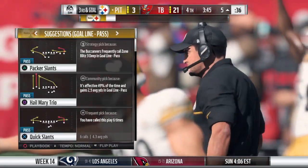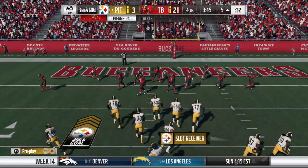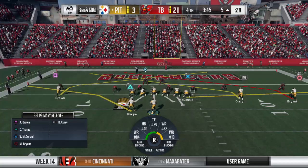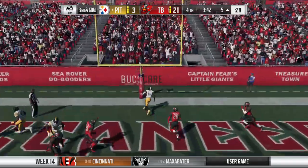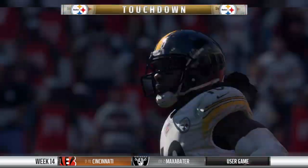We've seen this quite a few times in this game. Offensive line unable to keep leverage, unable to keep people away, facing a lot of pressure. Fortunate just to get rid of it. One of the reasons they're down is that inability, though, to stop the pressure. If we saw, and this is caught. It's Bryant, and it's a Steeler touchdown.